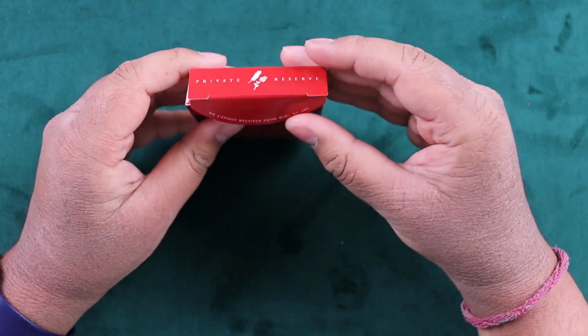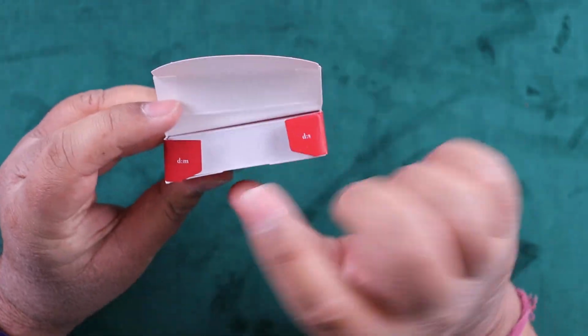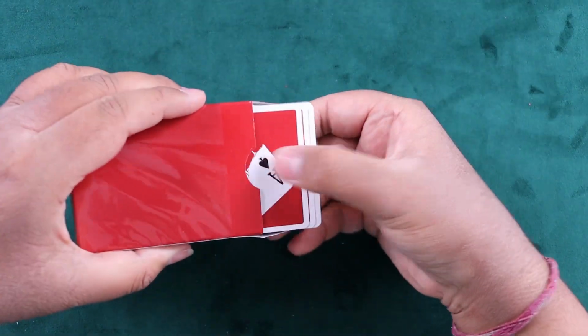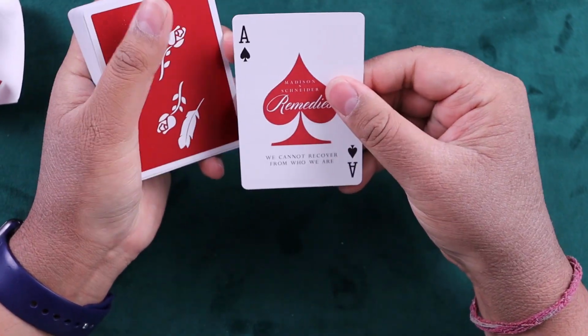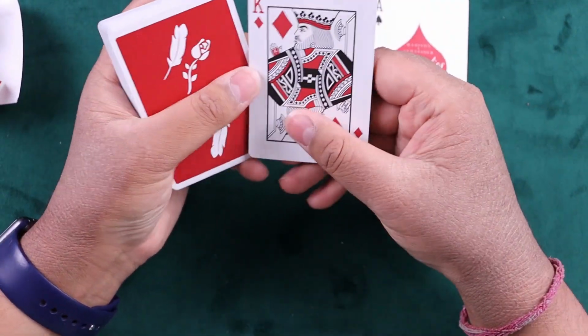So first off, oh, I missed this on the other box, but it says we cannot recover from who we are. Again, Daniel Madison, Daniel Schneider. See the other one? The other one has that as well. Okay, have a look at the cards themselves. So again, you've got an Ace of Spades card, so that's the same. You've got another, this is, again, you've got this card.